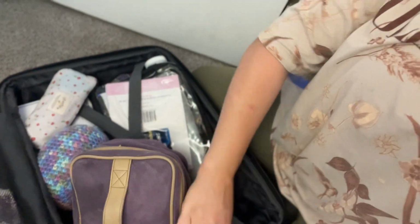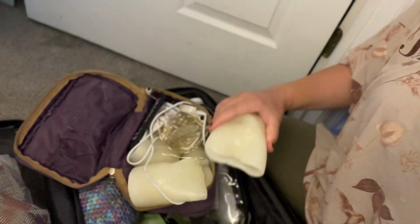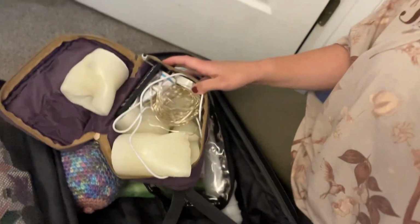Everything's there. This has been my tried and true lighting bag. I used to carry Christmas lights as well as battery operated candles, but now I still have my battery operated candles, and it's kind of funny. I left these in the car one summer and they sort of melted, so now they really look like actual candles. In fact, a nurse one time thought I was actually burning real candles in the hospital. It's kind of funny.